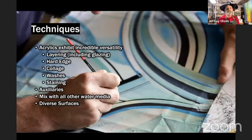Hard edge techniques, again, are very easy to achieve with acrylics, whether you're masking or using stencils. Again, the dry time contributes to this, as well as the paint's consistency. Collage techniques are wonderful with acrylics. Remember, I mentioned what a good adhesive they are, so you can collage almost anything into an acrylic painting. Really wonderful for that. Washes, so you can simulate watercolor techniques by wetting the surface of paper or of a canvas and then adding the paint into it and creating some of those wonderful bleeds and blooms.